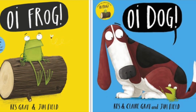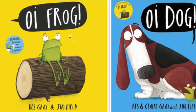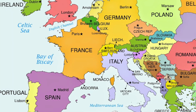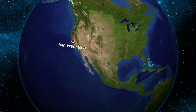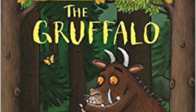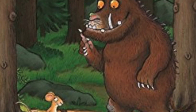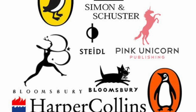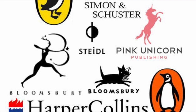Rhyming text in picture books is significant because these are stories that are frequently read aloud by adults for young children. This is an issue for translators because it means that not only does the meaning of the text need to be translated accurately, and not only does the rhyme and rhythm need to work in their language, but they also have to consider how the words sound in the individual dialects that exist within their own country. Publishers may consider it too high a risk or costly to hire the right translator to meet these challenges, and therefore will be hesitant or unwilling.